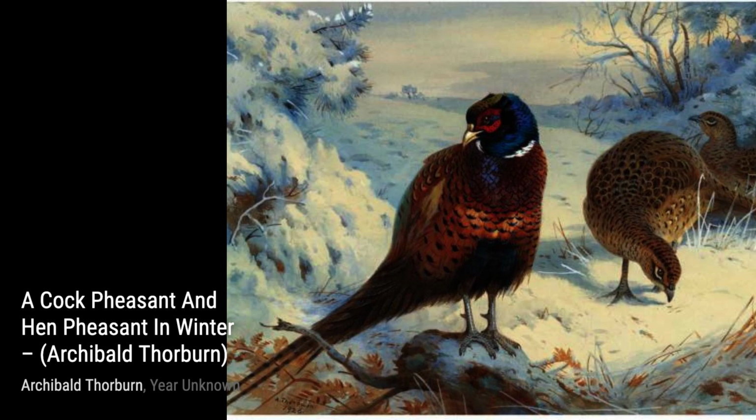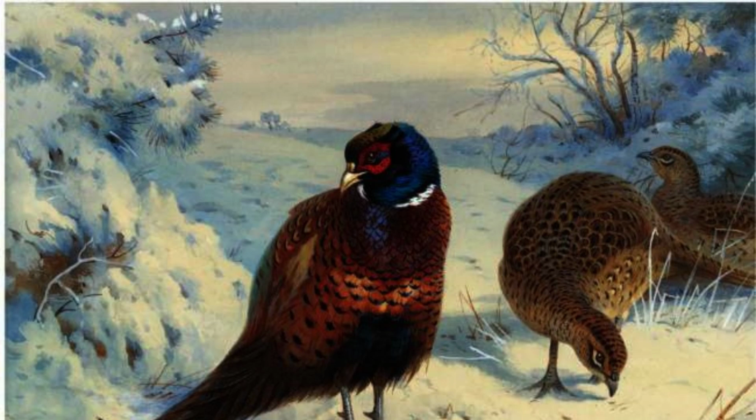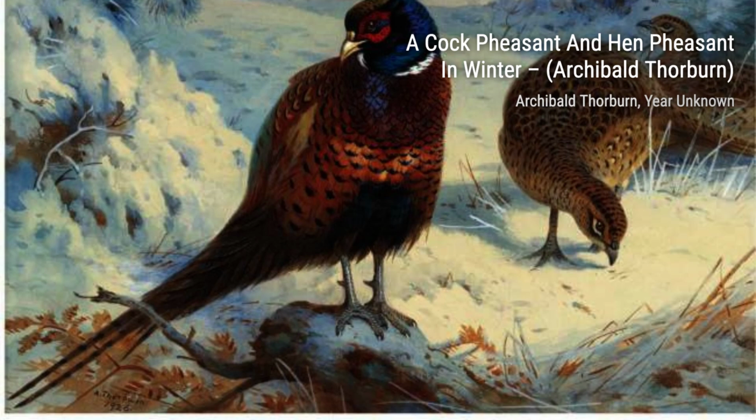Lastly, we have The Fallen Beech, A Cock and Three Hen Pheasants with a Wasp. This artwork captures a moment of interaction between pheasants and a wasp near a fallen beech tree. The intricate details and the storytelling aspect of this painting make it truly captivating.